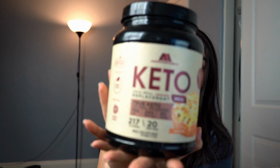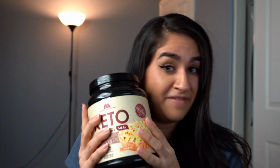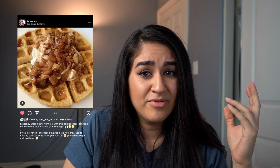Disgusting. The next one is American Metabolics Keto Replacement Shake. Specifically apple pie. The reason why I say specifically apple pie is because I realized that it's not the product itself that I'm not a fan of, it's the flavor. It was actually one of my favorite keto influencers, Keto Sony, who posted this picture up of a keto apple pie waffle, and she topped it so well. When I saw her picture, I was immediately sold on it, and I'm like, if I buy this, I'll be able to recreate that apple pie flavor, and oh, it's gonna be so delicious.